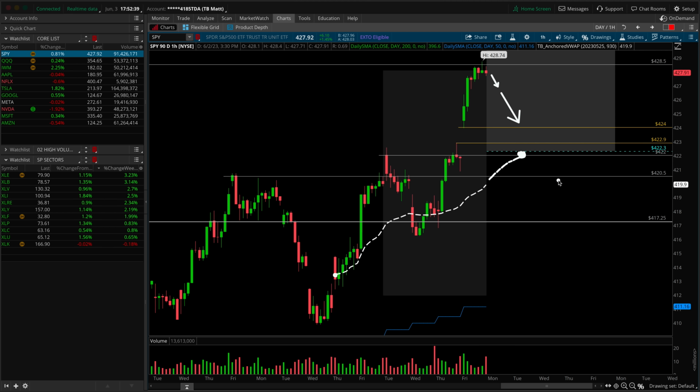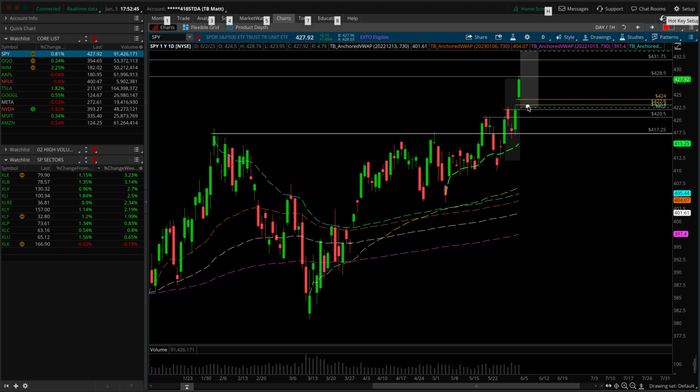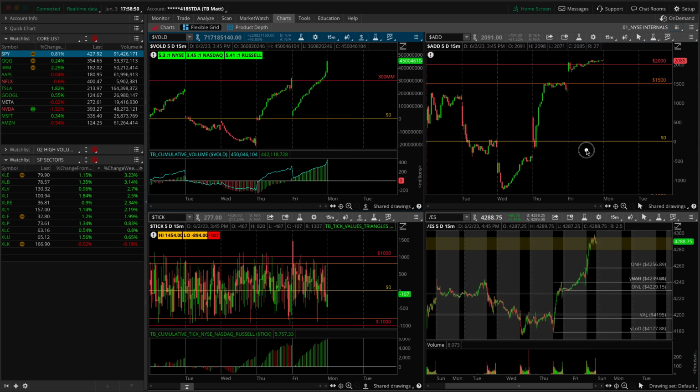The bears only have a more solid edge on the daily time frame chart in this S&P 500 for a trend reversal if we start producing a significant pullback to here and then produce a lower high underneath 422.50, 422.30. That's where I start to get concerned on the daily time frame chart for perhaps a head and shoulders to emerge, but we're not there yet, and the bulls clearly have an edge as we come into this week's worth of trade. Market internals are always supporting evidence exhibit A.